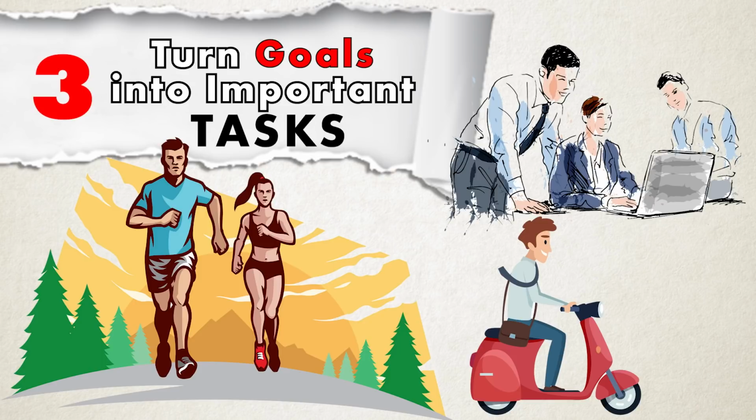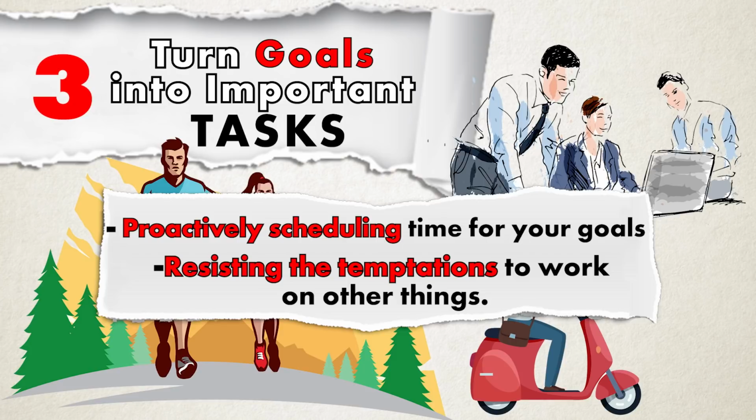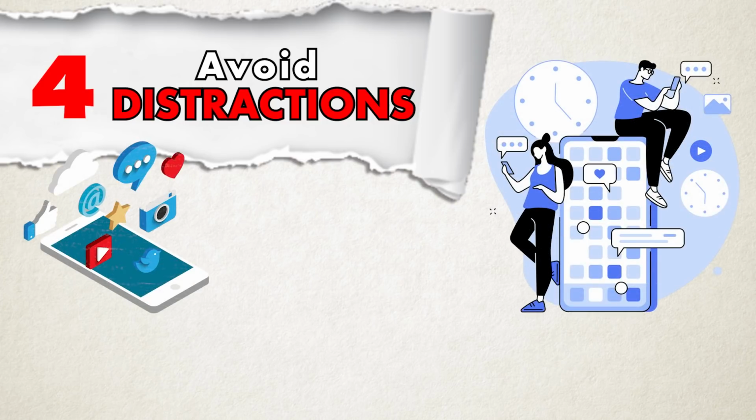The key to all of this is making sure you're proactively scheduling time for your goals and resisting the temptations to work on other things. Which brings us to the next step. Step number 4. Avoiding distractions. One of the biggest obstacles to achieving an important goal is getting bogged down by the single actions that are urgent but aren't important for your long-term success.